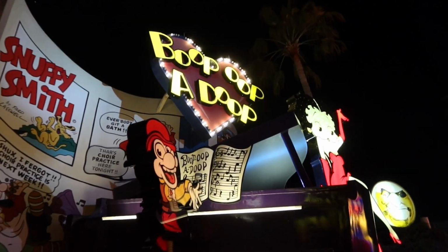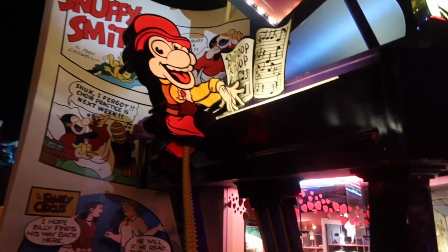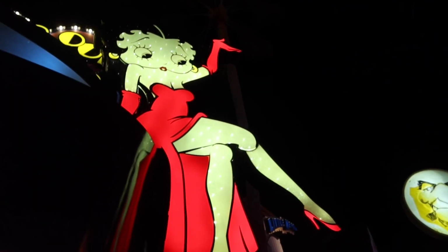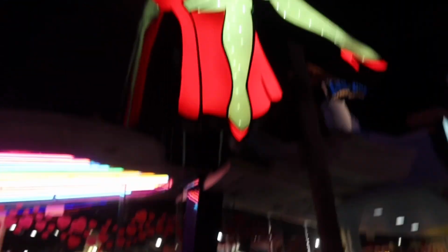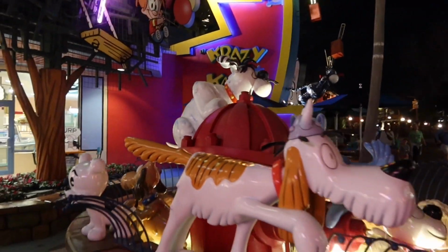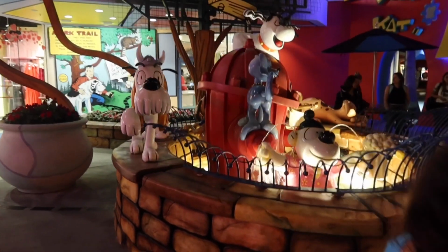The Boop Boop Badoop Betty Boop store. This is where I hear the new pass holder lounge is gonna be. I don't know if that's true, but I've heard. Under this massive, not life-size Betty Boop, there's a whole Betty Boop store in there. Hey, who let the dogs out? Because they're all over this fountain right now. Get it?